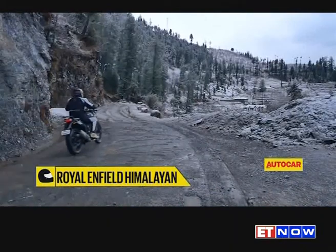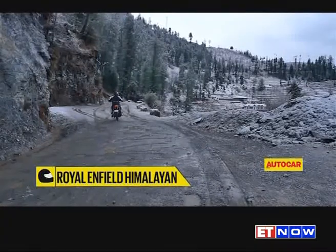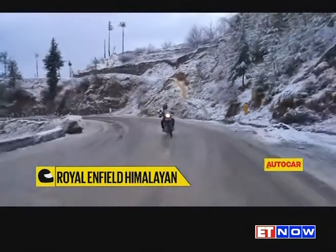The low temperatures and the altitude mustn't have helped this carbureted engine when it came to performance. So we can't wait to test the Himalayan at lower altitudes on familiar ground.